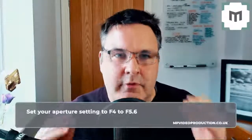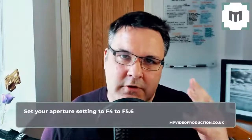The other thing to make sure is that you're set on an f-stop or aperture setting of around f4 to f5.6. This will just mean that you have a little bit of wiggle room. What you don't want to do is to have a really shallow depth of field, which would be an f2.8 or f1.2, where focus is absolutely critical if you're self-shooting in this way.